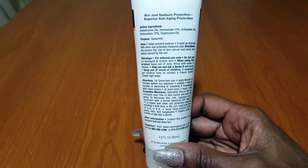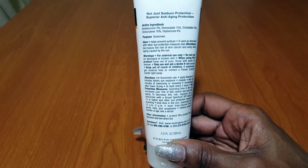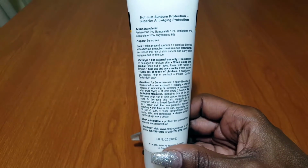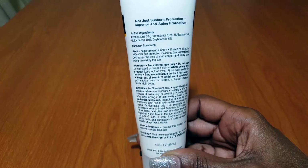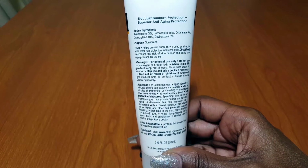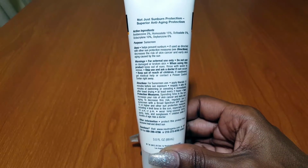I've noticed a difference in my skin since using this. Like, I feel like it's brighter. I feel like my skin looks better. My face looks better. But as you see, it's to help prevent sunburn, used as directed with other sun protection measures, decreases the risk of skin cancer and early aging caused by the sun.